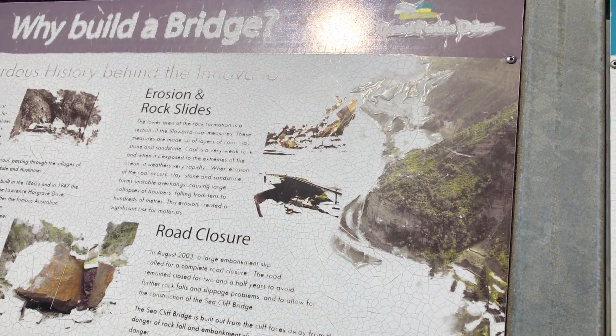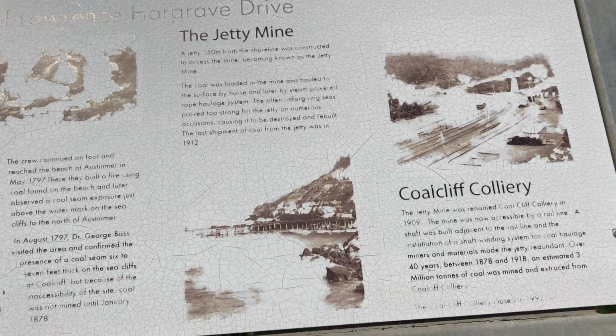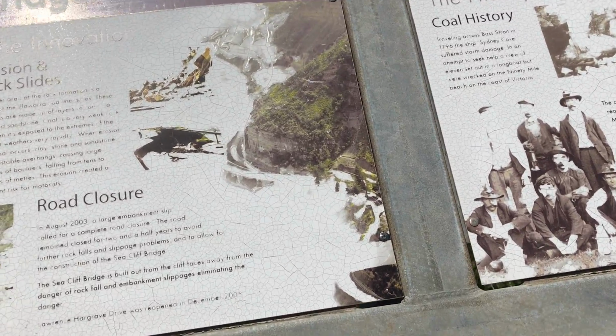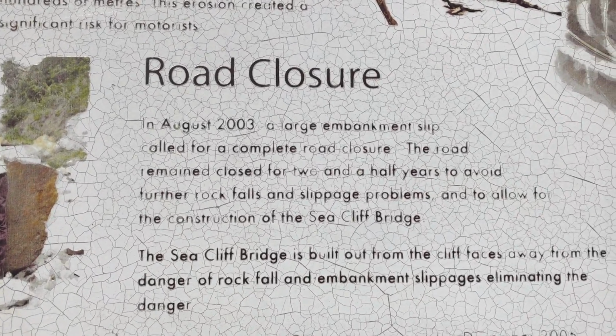It's a road, darling. It's not a footpath. Yeah, it's the road, but there's no bridge yet. So in 2003, a large embankment closed the road. So that's how long ago it got closed.